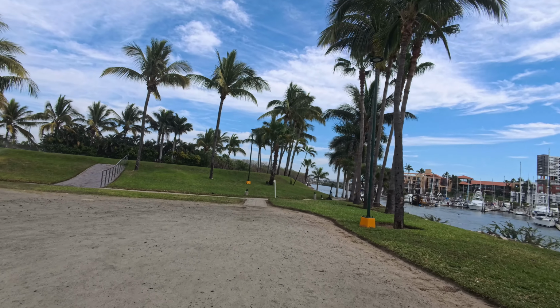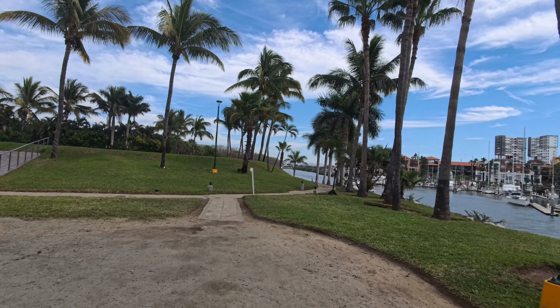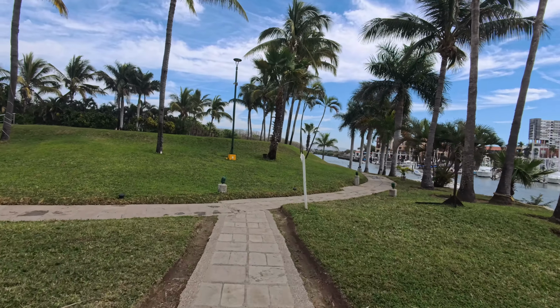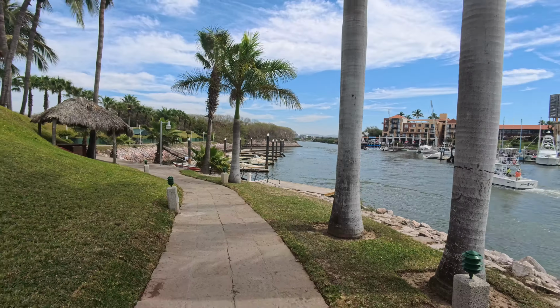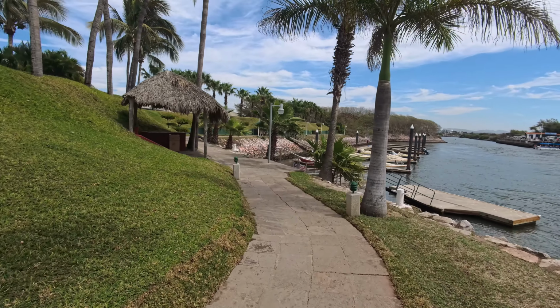Just right down this walking path, you have a beautiful overview with the palm trees across the strait or harbor, I guess you could call it, is of course the resort and the rest of the buildings. So once we get back, we're going to start at the top again and make our way down to the other buildings.